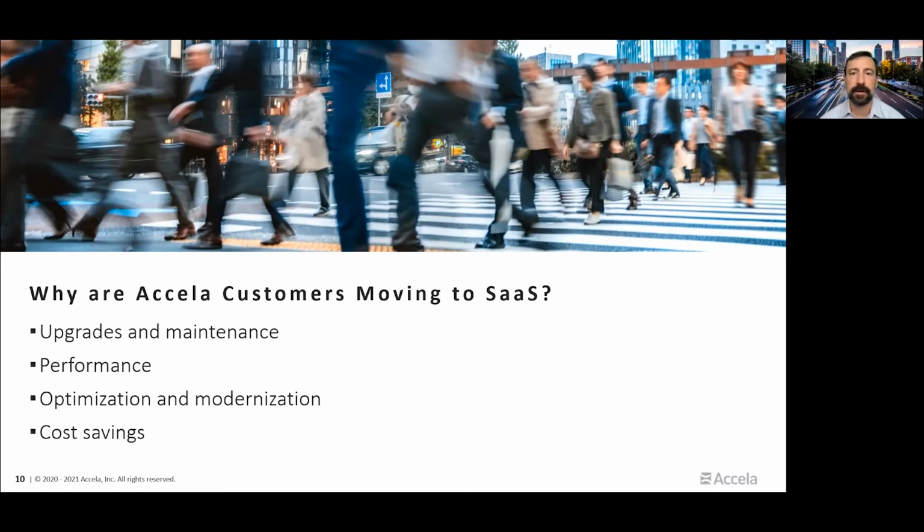And finally is cost savings. Over time, we really see customers are actually saving money overall with the SaaS implementation when they're factoring in the cost of maintaining their infrastructure and the staffing behind that. They can really achieve some great value with a move to SaaS.